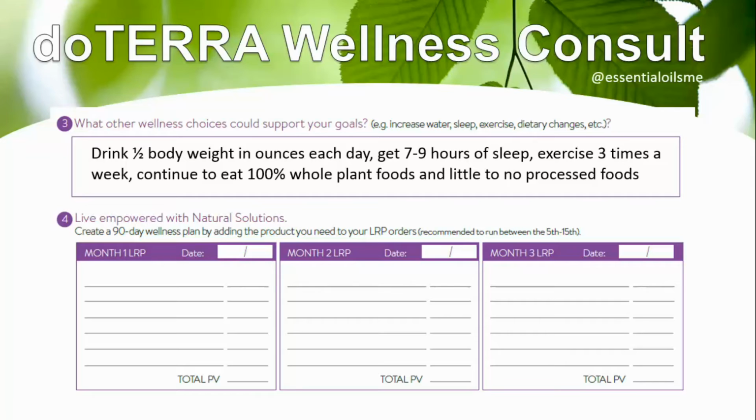Getting 7 to 9 hours of sleep. Whew, some days it's hard, but most days I usually get to 8. It usually means I need to go to bed at like 10 or 11, which is my goal. But sometimes I don't get to bed till midnight, because I'm trying to finish up the last little project or something I'm working on.